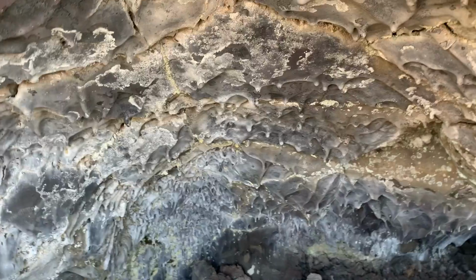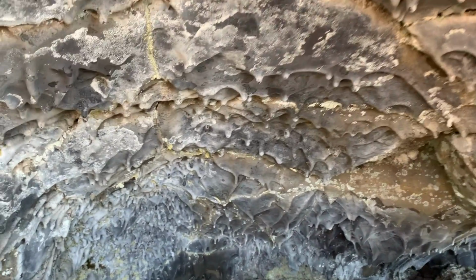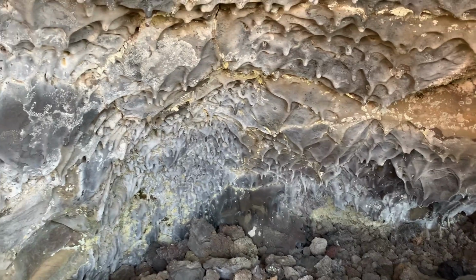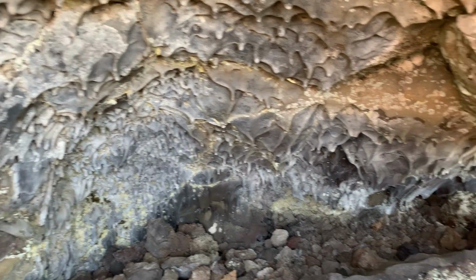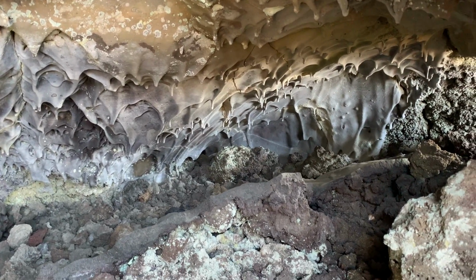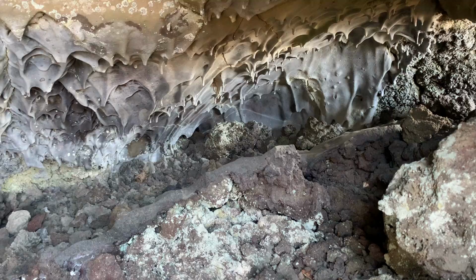I'll get a little closer here. See that? I'm looking inside, and these stalactites are like 1 to 2 inches long, and there's some really long ones back in there. Look at that. This is really neat.